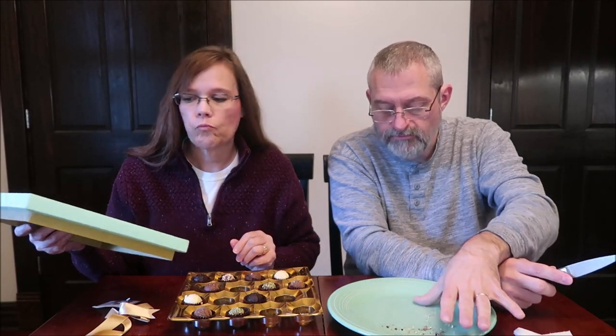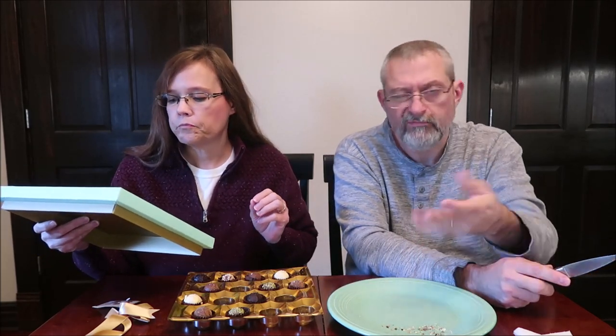So what's this one? Almond? Mm-hmm. This is almond coated with almond paste filling. Yeah, it's very light flavor again. You're back to the light flavors again.